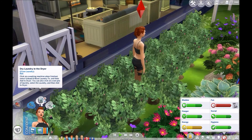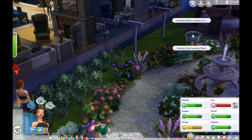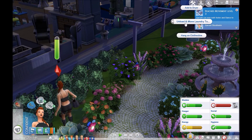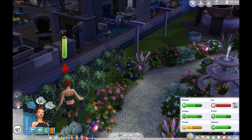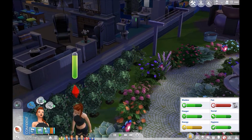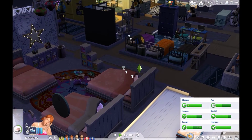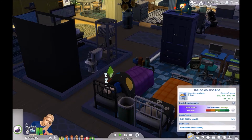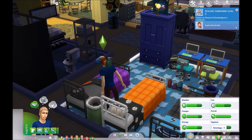Dry laundry in the dryer. Okay, well, I guess we can do that. Unload, move laundry to add to dryer. Yeah, do that, please. And then, what are you doing? Okay, good. You're sleeping. You're ready to age up. You are also ready. Oh, no, you're not. Oh, crap. Okay, well, you know what? Get up. Get up, get up, get up.